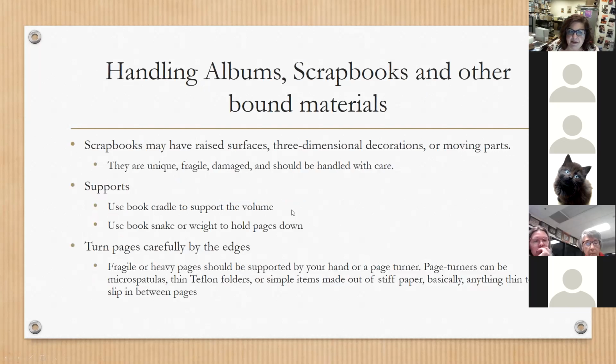Scrapbooks often have raised surfaces or three-dimensional decorations and moving parts, like a starfish. They can be unique, fragile, and damaged, and they should really be handled with a lot of care. Use book cradles to support the volumes. You can buy fancy book cradles, or you can make them out of wedges of wood.